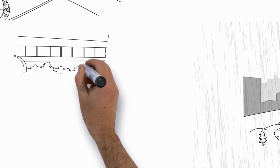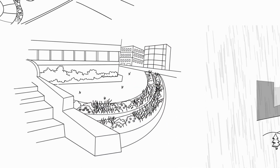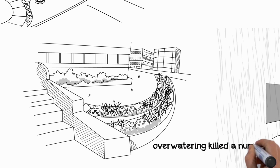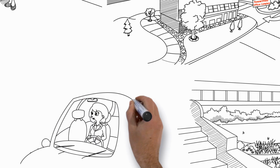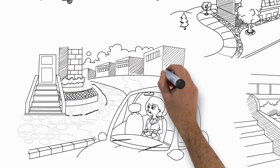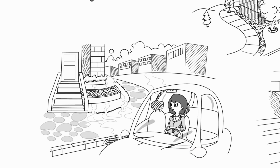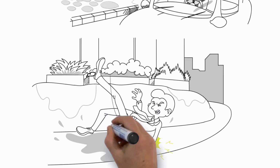This old irrigation controller is causing Jan more problems than just a high water bill. She has felt the pain of a surprise budget hit when overwatering killed a number of plants at the front entrance. Most mornings when she drives up to the building, she notices water running down the sidewalks and through the parking lot. She knows it will eventually cause cracks and potholes, which are expensive to repair and could cause a liability. In cold weather, the runoff turns to ice, and she is afraid someone could slip and fall.